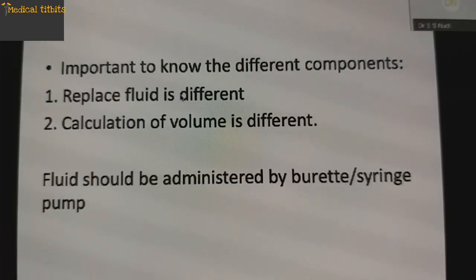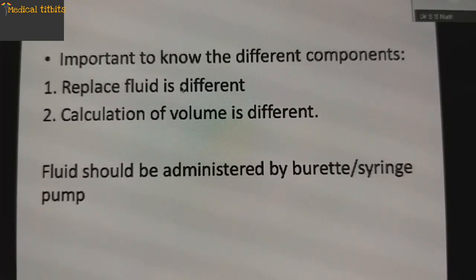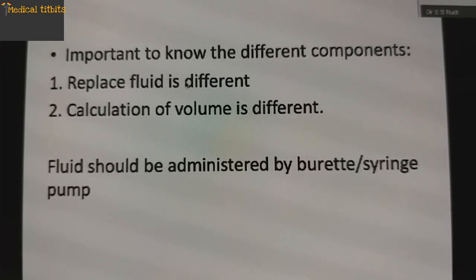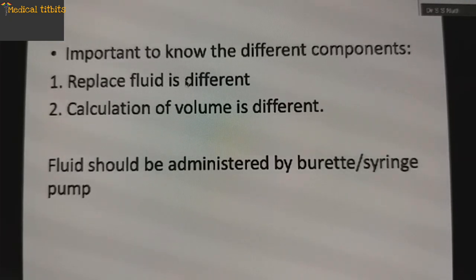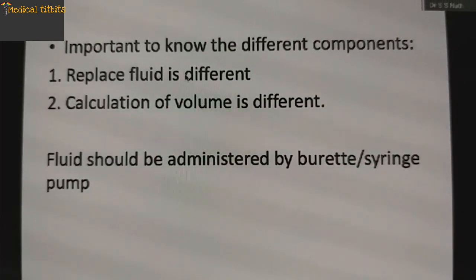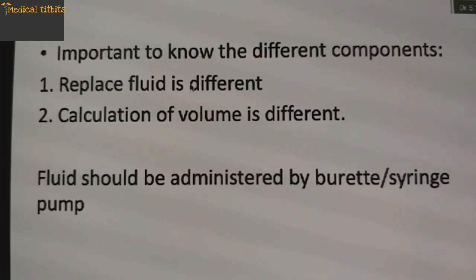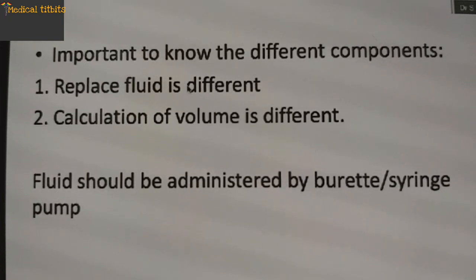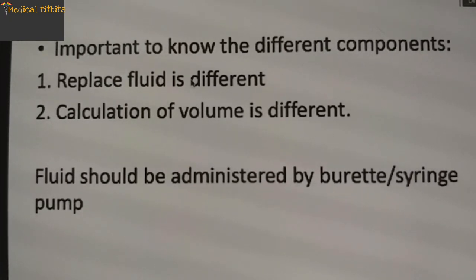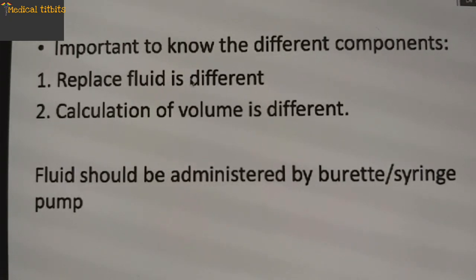And so it is important to know the defined components, because the replacement fluid for the different components are different, and because the fluid that we lose from different spaces are also different. What we lose as blood is different from what we lose from the GI tract or what is sequestered in the third space. They are all different, so their replacement is also different. They have to be replaced by different fluid, and calculation of volume is also different. Maintenance fluid calculation is different from what is calculated for replacing the third space loss.